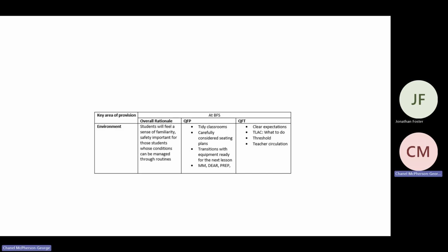Our quality first teaching, we want all teaching staff to ensure that they have clear expectations of our pupils and make sure that they feel welcome by circulating around the lessons and greeting them on the door, which we call threshold, as they come from lesson to lesson. So that's the environment, and that's sort of an overview or a quick tour of these tables. So what I'll do is take you through the other key components of our provision.